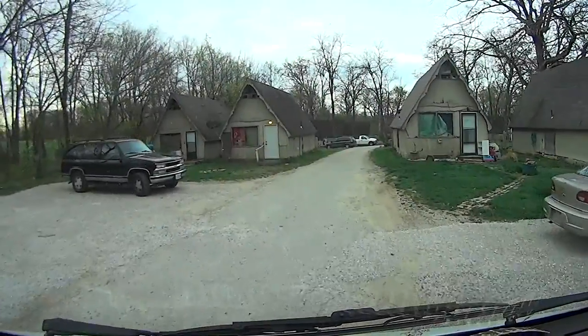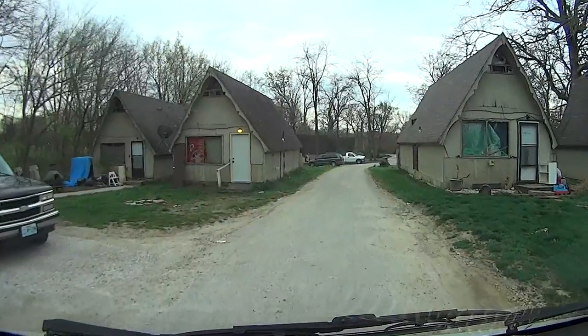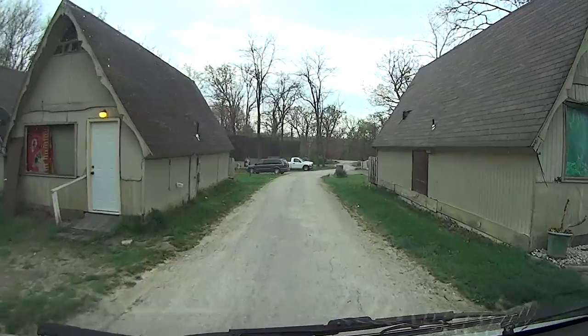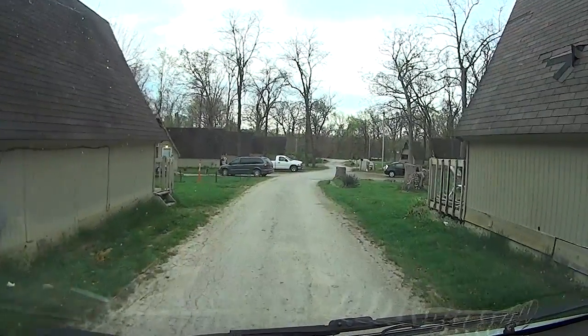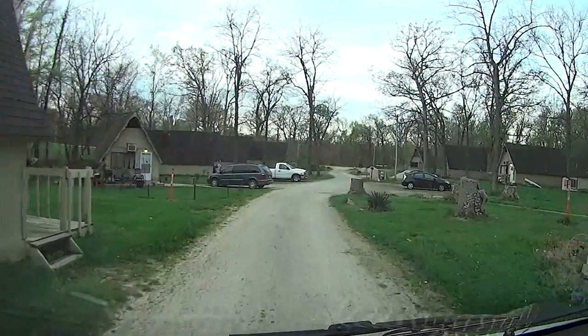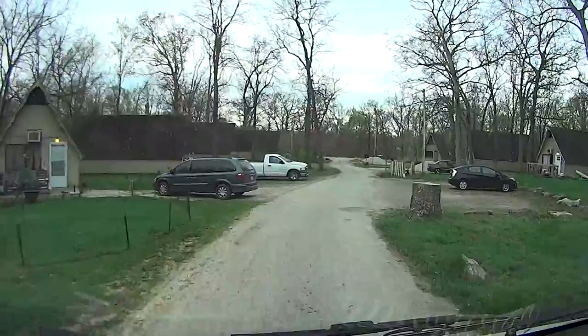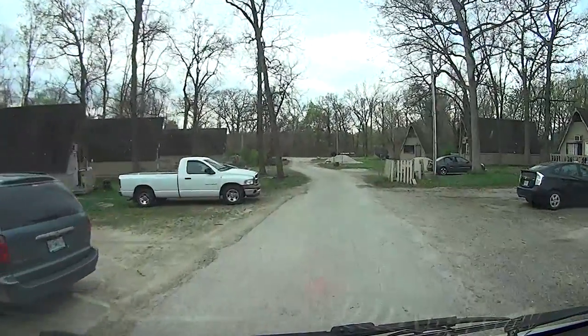Away we go. So this little village of A-frames here kind of looks like a tiny house village. These were actually built, I think, in the 60s. They're 50 years old, at least. I think there's about 13 of them here. And yeah, he's been living here for a while, and the rent for these is $350 a month, including water. So it's a really good deal.